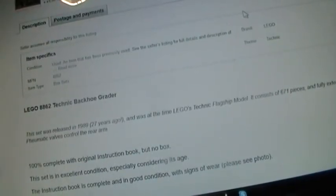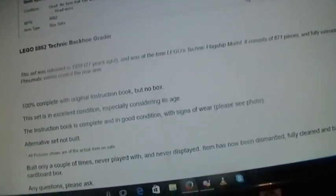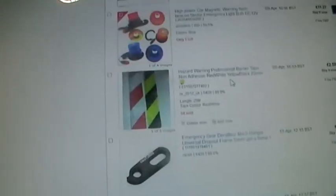Still got that one here for £39. Excellent condition. I'm surprised this one hasn't actually... Is that the one that had broken parts? Yeah, the alternative model, not built. But only a couple of times, never play. Any questions, please ask. Many more LEGO sets to come, including Star Wars and Technic. Oh, yeah, I remember this one. It's 2 days left, so I have to see what I can get together in 2 days. If not, not the end of the world. I'm surprised the shuttle launching crew hasn't got bids on it yet.